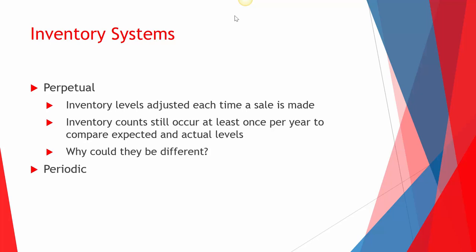Periodic basically only relies on inventory counts to know what your ending inventory is. You don't worry about tracking every single sale and reducing your inventory. You would think, hey, with technology systems, perpetual is much easier, much more accurate, real-time information, and that's absolutely true, but perpetual is also kind of expensive.